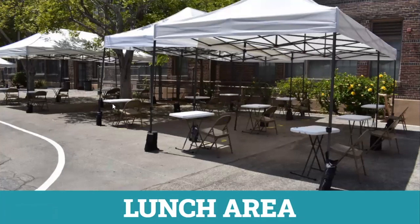And the goal is to replicate this in the front, so that fence that you see in the front, will be having this in a few days once we get our supplies. And the goal is to have many, many areas where students can go and either sit and relax in the shade or eat a meal in the shade as well too.